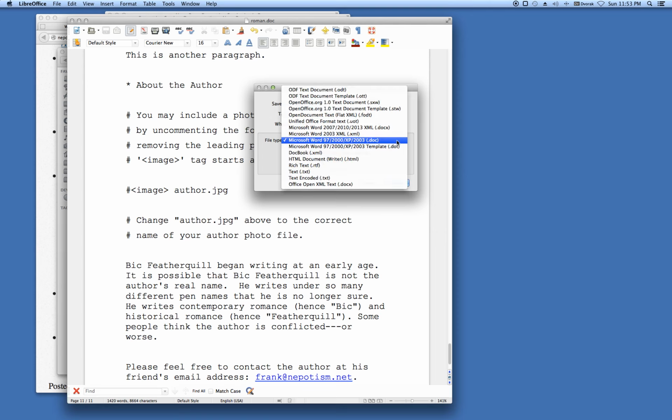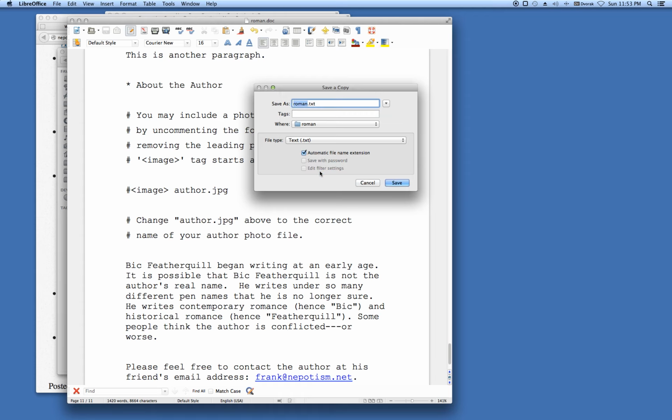I click here and I go down to text. That's the one we want to save it as in LibreOffice. In another word processor, it'll be text or plain text or something similar. If you're given a choice when you save it, you will save it as a UTF-8 file. That's the default for LibreOffice, so we don't have to worry about that. So, Roman.txt, saving it into our correct directory. Click the Save button.